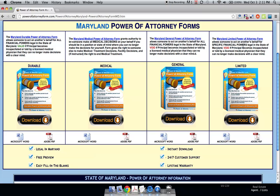So again, as I said before, I use this every year for my taxes. I do a limited power of attorney to my accountant, and it gives my accountant the right to fill out all my taxes. Even though I trust him, I don't have to worry about him late at night going through my bank accounts or anything like that, because power of attorney fraud is out there, and you want to watch out for it.